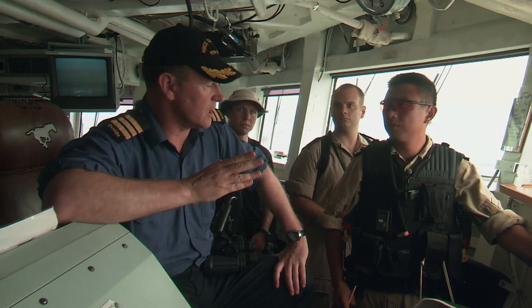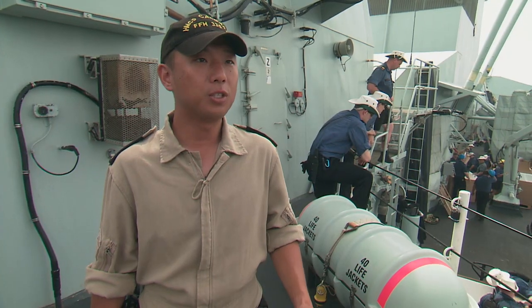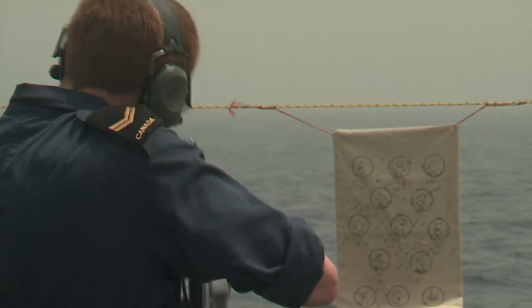My intention is to conduct an approach. Small boat inspection team, close up. Potential for danger is always there. We're always training just to make sure that we're all prepared for anything that might happen to us.